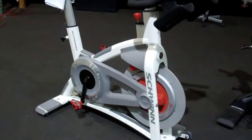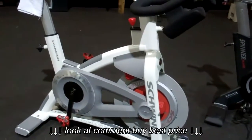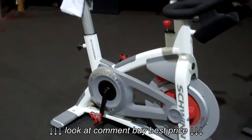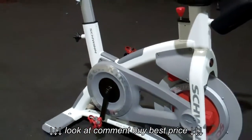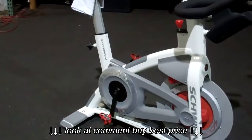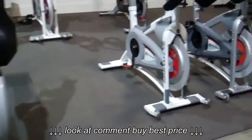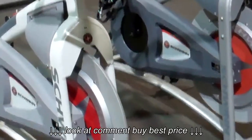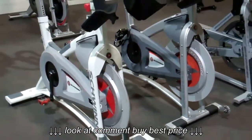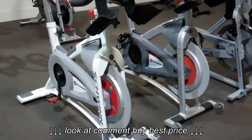Now this is the Schwinn AC Performance. This is actually the AC Performance Plus. This is a brand new bike for 2013. The Schwinn AC series bikes, the AC Performance and the AC Performance Plus, were absolutely hands down our best-selling bikes for 2012. I consulted on these bikes a couple of years before they hit the market.